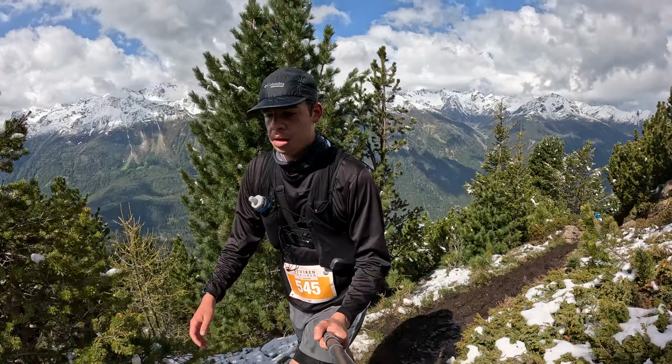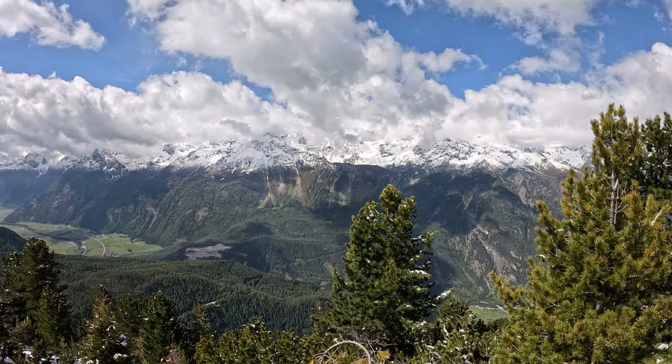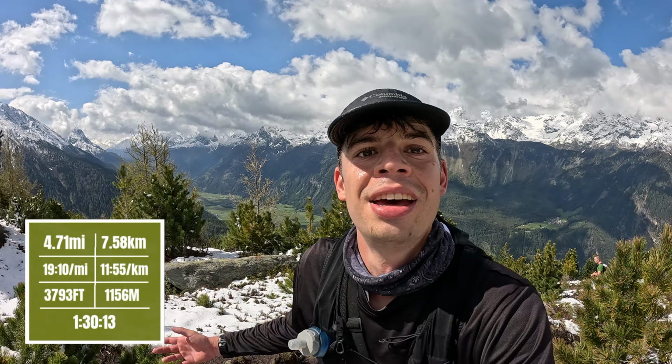Slowly, we're making our way out of the tree line, and finally, we're making our final push up to the cross that marks the top of the mountain and the start of the ridgeline. 1 hour, 28 minutes in, 3,800 feet of elevation, 4.7 miles. And yeah, I mean, the views don't really get better than this.